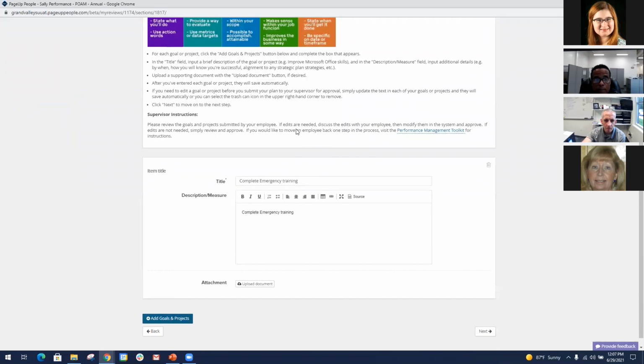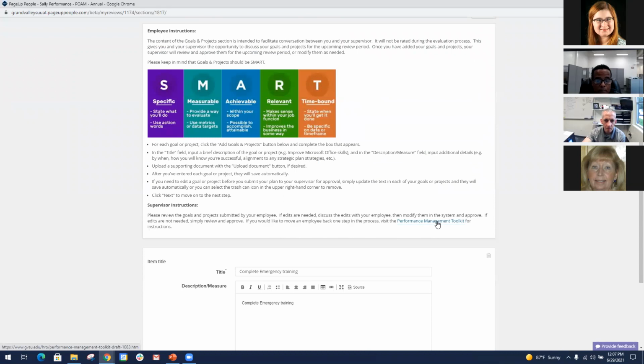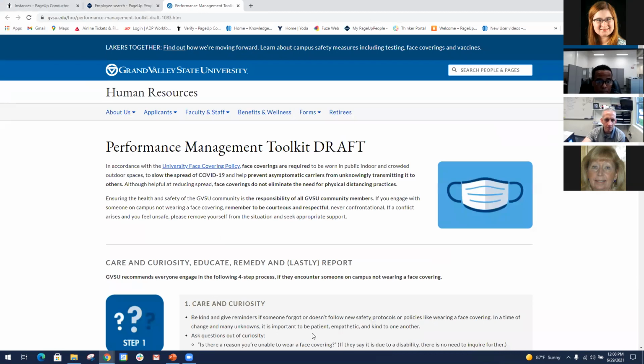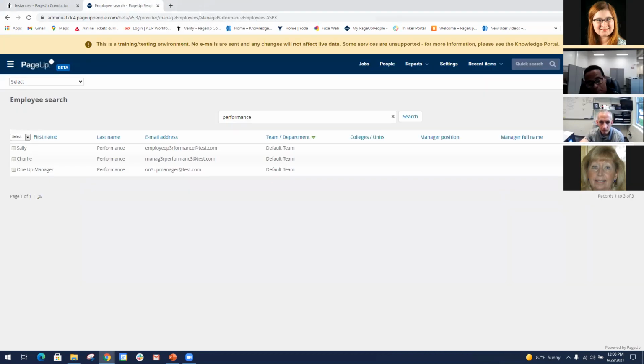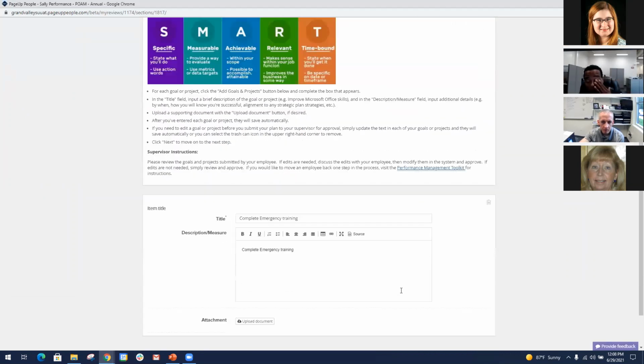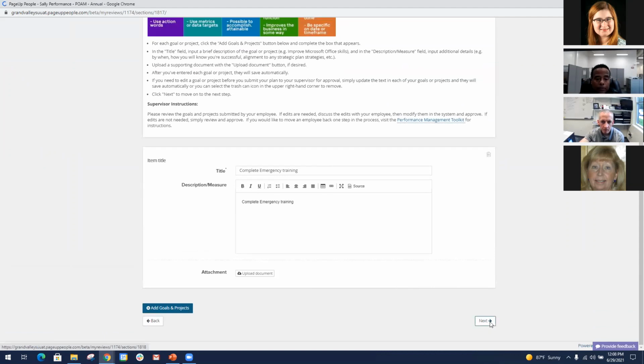So this is what, again, it'll look like. I believe we have this set to open in a new tab, but I will just open this up. So a very nice page with your performance management toolkit. Of course, it did that for me. So we're just going to continue through here.